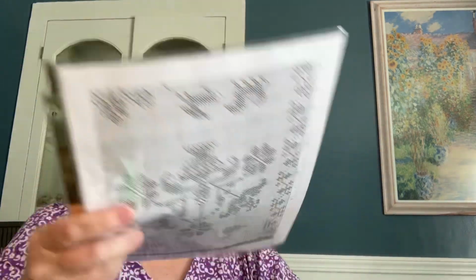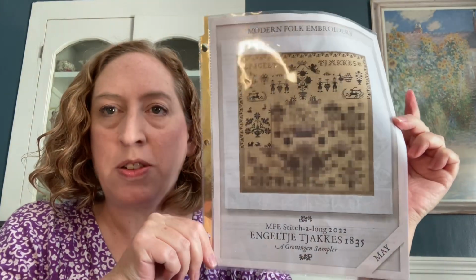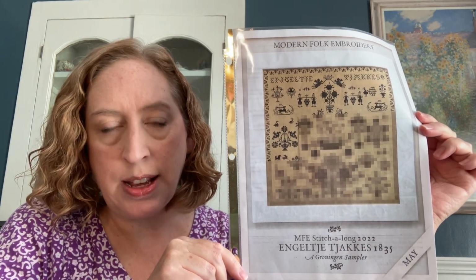Okay. The next thing I worked on is the Modern Folk Embroidery 2022 Mystery Sal. So I'm staying caught up with this. I finished, I guess this would be April. No, May. This would be May.